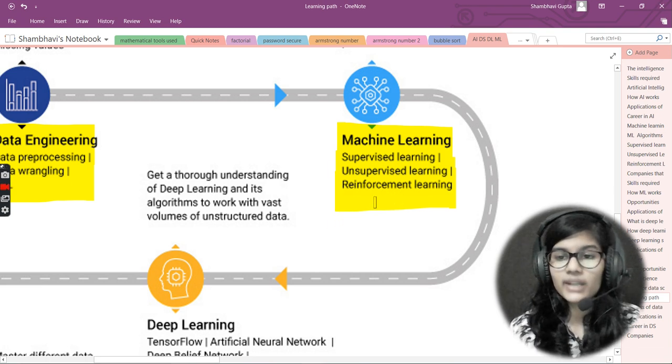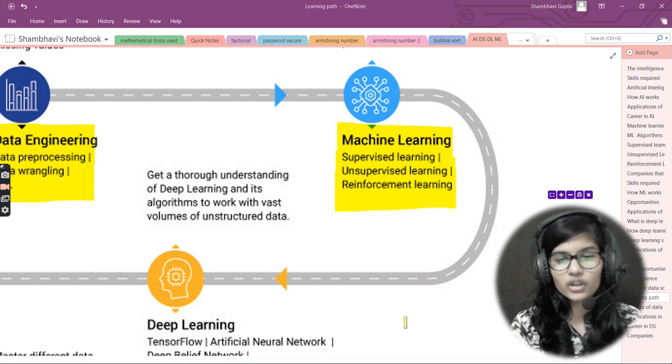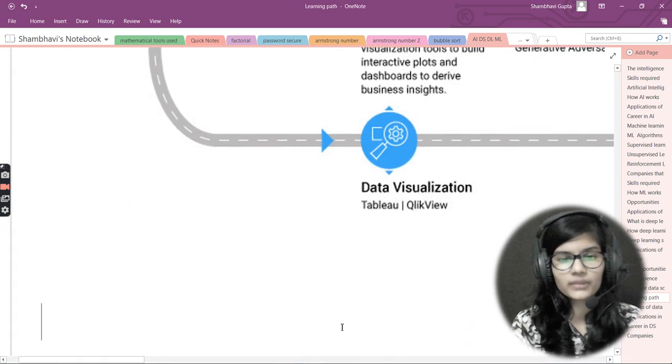And what are these three? We had already discussed in much detail in the machine learning part, right? We had already seen that particular thing. After machine learning, you should have a little bit of knowledge regarding deep learning as well.